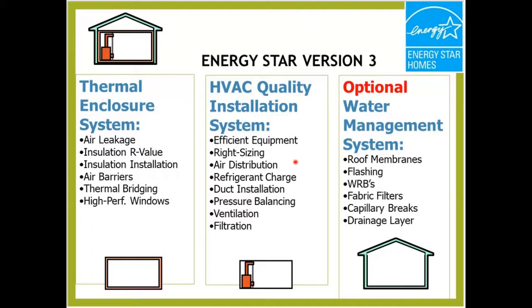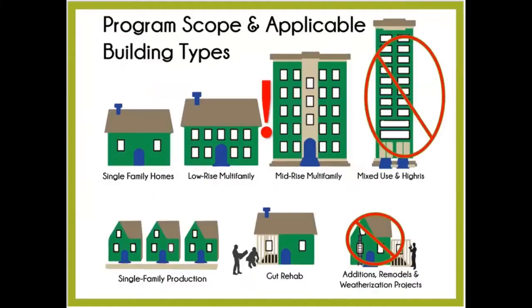So unlike the old version two, we're now basically requiring that the HVAC do commissioning somewhat similar to commercial on Energy Star version three. So there's a lot of commissioning, right sizing of ducts. If a project is not using any ducts, going duct free and using mini splits, there's actually a lot less work currently that the HVAC has to do. And then there was an optional water management system that used to be required and then they got rid of it, but it still is a guidance pathway that's also been picked up by some of the other green rating systems for the Energy Star program.